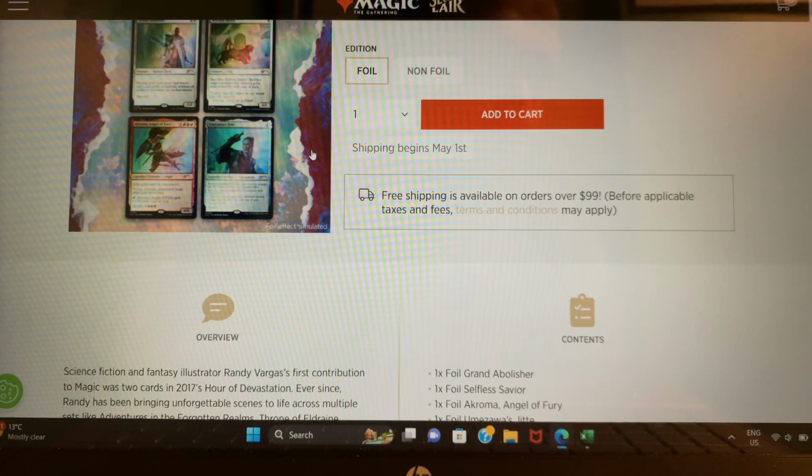As for the foil, it's not much better value than the last foil bundle lair. The Abolisher is $33.31. The Savior is about $3.10. The Chroma's $1.76, and the Jite is only $8.20. Geez, foils are just, I don't know. There's a 33% premium for the foil layers, but a lot of the cards aren't even worth that much more. So foils are kind of a risk.